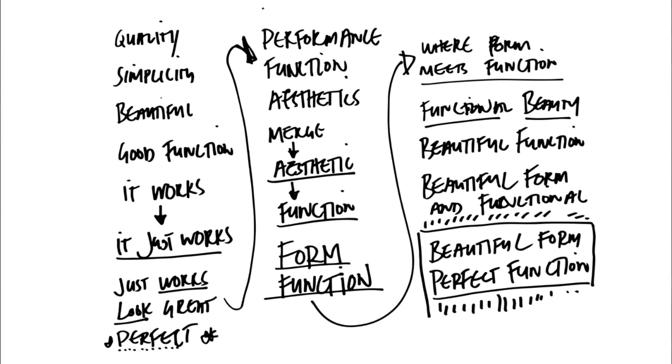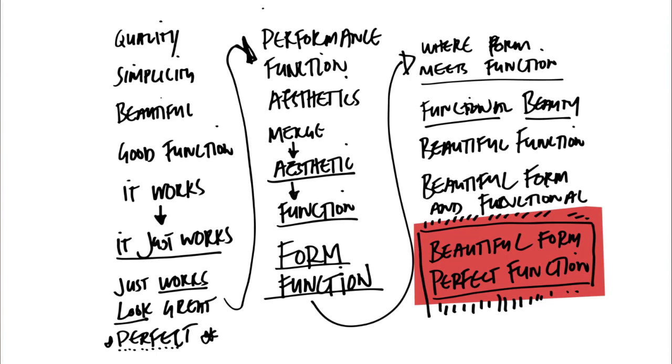And obviously in web design, this whole balancing act between form and function has always been a hot topic. So I basically scribbled down these words. I'm writing things down like, it works, it just works, it looks great, aesthetics, merge aesthetic, function, where form meets function, beautiful function. And then in the end, I settled on beautiful form, perfect function.